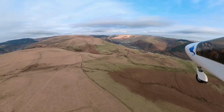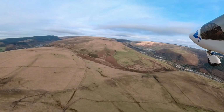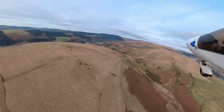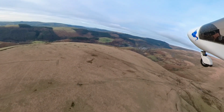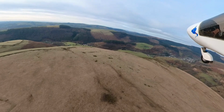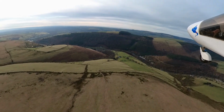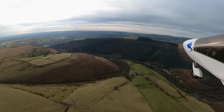As always, there's power lines across there, even in the middle of nowhere. Give them a good wide berth. Start heading back. Just a beautiful area up there.